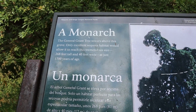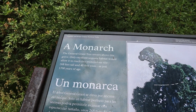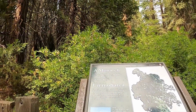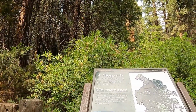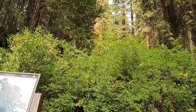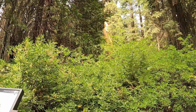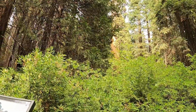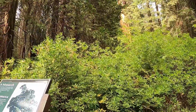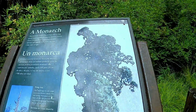Yeah. It says right here, it's only 1,700 years old and 268 feet high. The General Grant Tree. And it's 40 feet wide. Was named after General Ulysses S. Grant, inspired by this tree and its neighbors in the 1890s. Congress protected the Grant Grove as a national park. It's the nation's third after Yellowstone and Sequoia. The tiny human figure to the bottom right of the tree gives the sense of the scale, which would be this person here to the tree. Crazy.